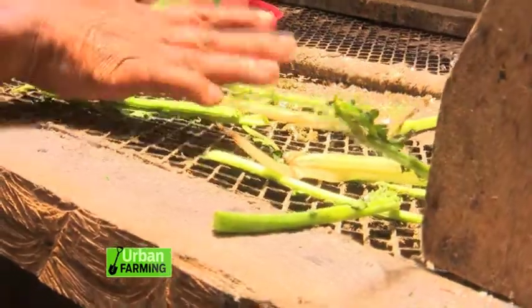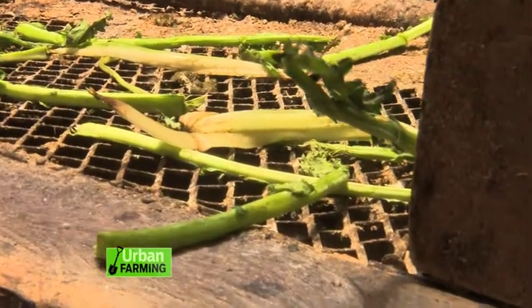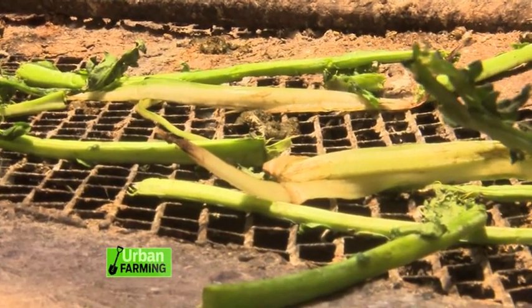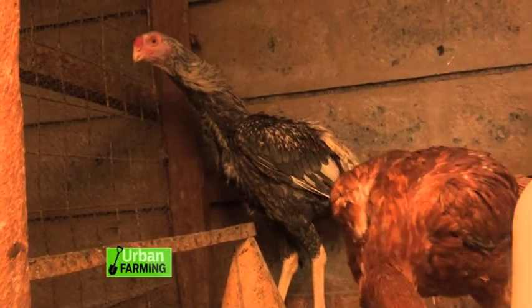We give them sukuma wiki. We give them also cabbage. Or I get a whole cabbage and I hang it here and they just feed on it. And they like it. It's from India. It's called the Kuchi.